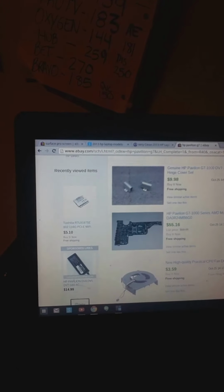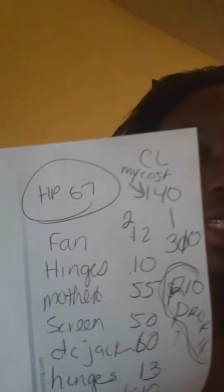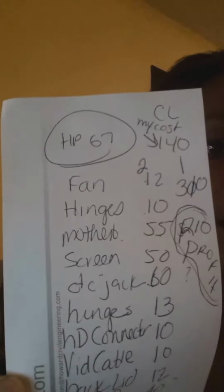And you can see the different computer parts: motherboard, fan, keyboard, Wi-Fi card, the screen. It's a lot. I'm scrolling fast because I'm trying not to ramble and make this video go on forever. It's already almost 20 minutes. Anyway, from that, what I do is I take notes. You can see my chicken scratch here, HP G7.